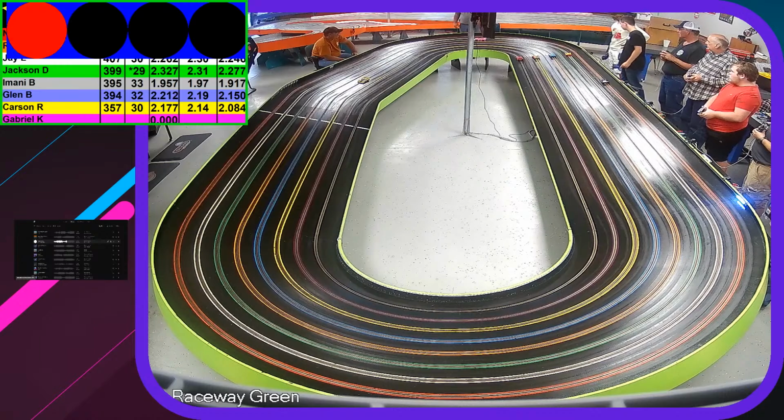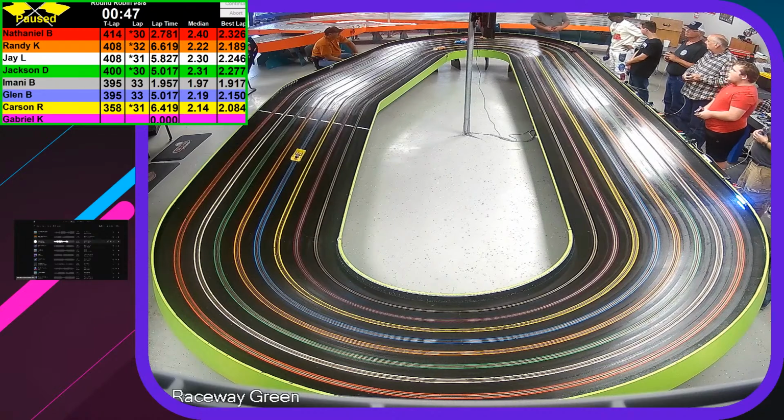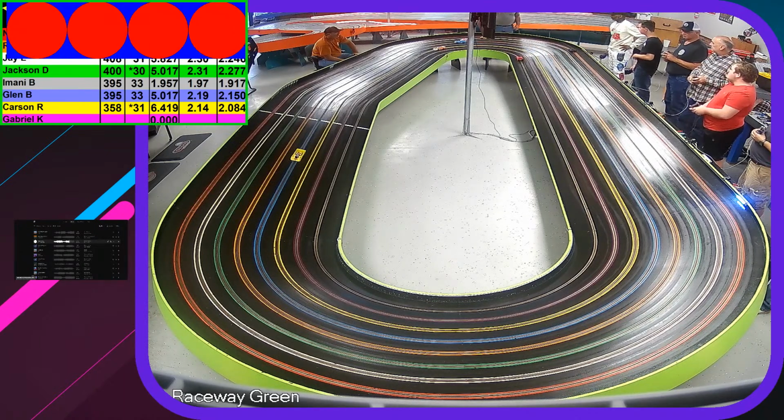Two seconds left to go. 4 cars starting back at the back side of the track here, with equal spacing between the two. Nathaniel Burden still in the lead here, 6 laps in the lead. Third place here, Jay Latham currently, as he's trying to make a move up.